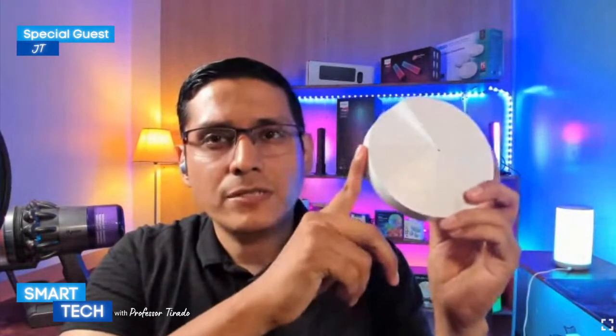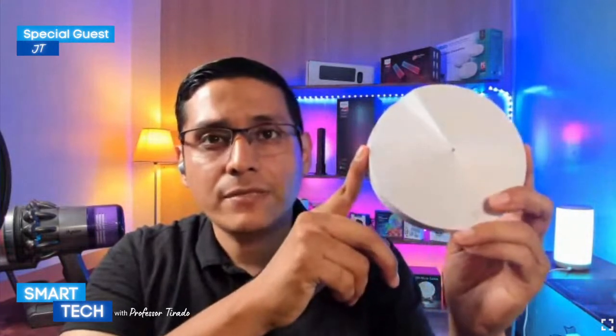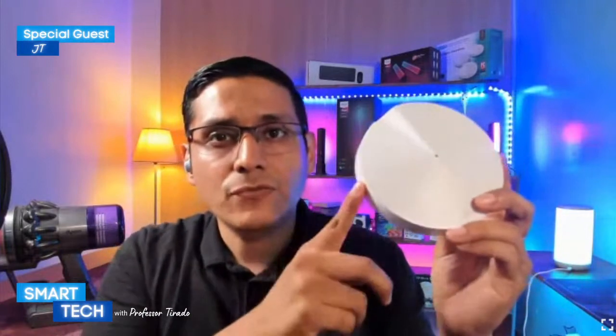It has parental control, so you can control your kids using the internet. It has antivirus and allows you to connect up to 100 devices. It allows you to enjoy seamless roaming through the house with a single network and password. So if you have like 2 or 3 routers, you don't have to do that anymore. You can just get this. It's easier and better because it's a simple setup.